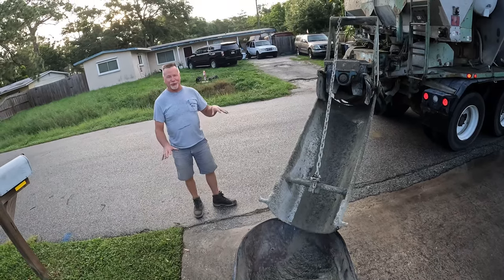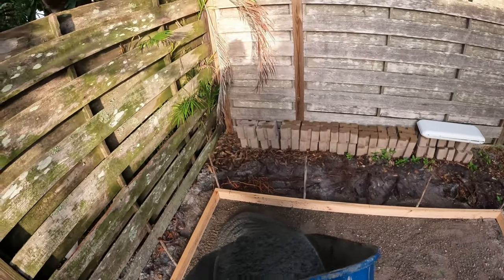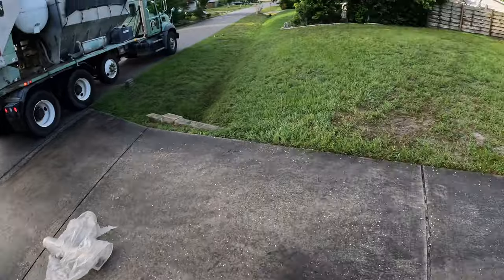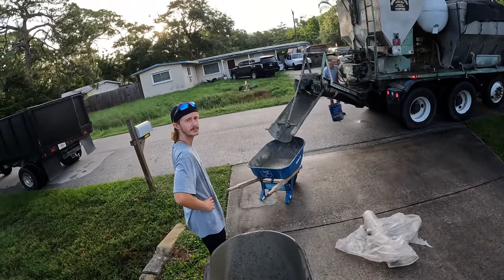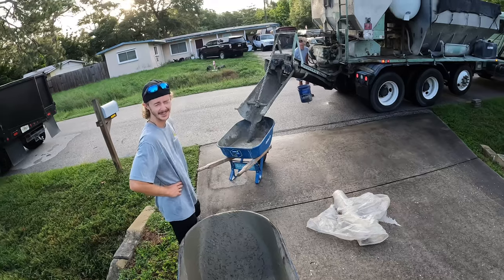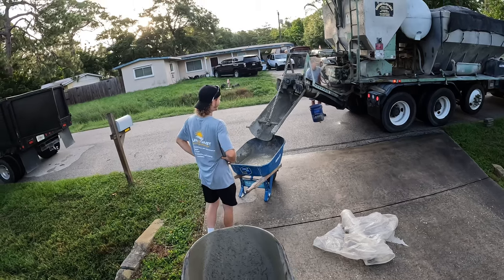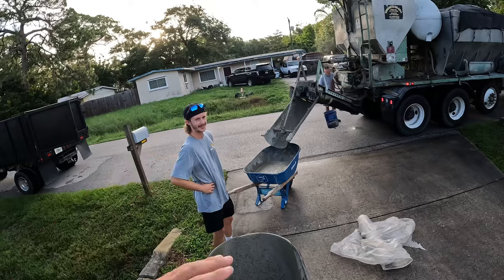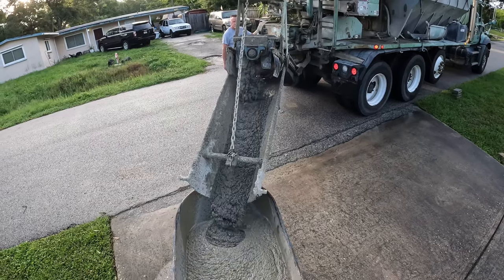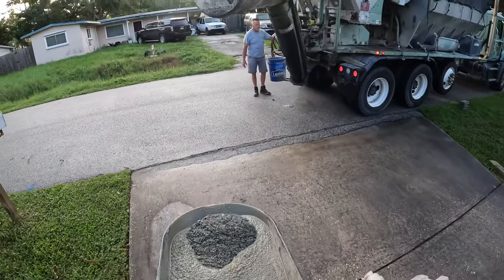Oh, you're good. You might have to dump it kind of right on top of mine because it was so wet it didn't really build up very high. That zero would be hard. That's at like a 24 inch slump, because the more it slumps down, the inches is how far it slumps down. Yeah, it's looking better. That last stuff that came out was looking a lot better.